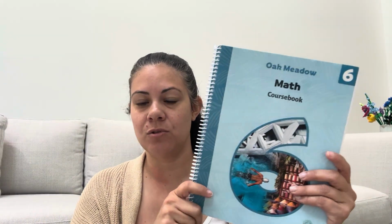For the basis, we used mostly Oak Meadow as our core curriculum. So for math, we used Oak Meadow 6th grade. We finished this already. My son enjoyed it. He goes through this pretty quickly. So I think this school year I'm gonna maybe get some supplements for 7th grade, which is gonna be pre-algebra through Oak Meadow. So if you have any suggestions for pre-algebra, let me know.